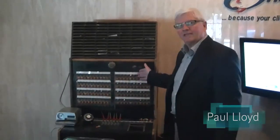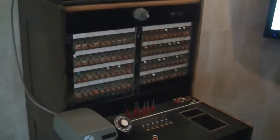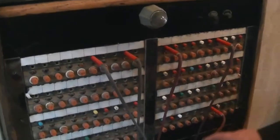I first started working in this business in 1970, and this was the only technology that we had available to us. This is called a 551M switchboard, and it was manufactured by Northern Electric, which later became Northern Telecom and then became Nortel, and everybody knows what happened to Nortel. So these are the different parts of the switchboard.